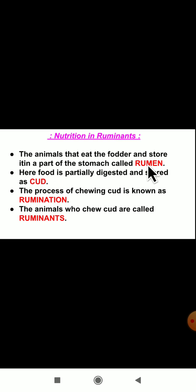The animals that eat the fodder and store it in a part of the stomach are called ruminants. What do the animals do? They eat the fodder, take that food and store it in a part of the stomach. That part of the stomach is called the rumen.